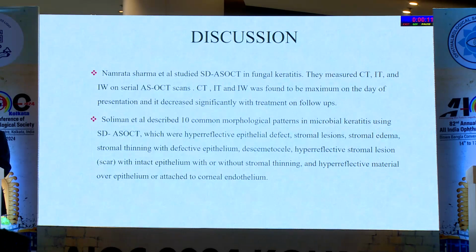Namrata et al. studied AS-OCT in fungal keratitis. They measured the corneal thickness, corneal infiltrate thickness, and infiltrate width on serial AS-OCT scans. Corneal thickness and infiltrate width were found to be maximum on the day of presentation and decreased significantly with treatment on follow-up.